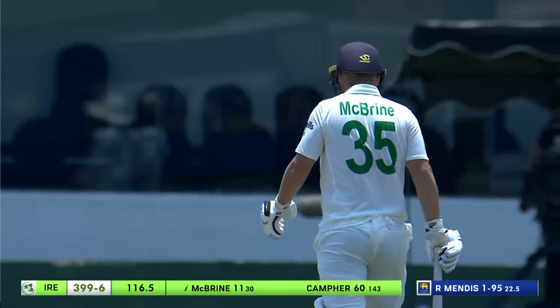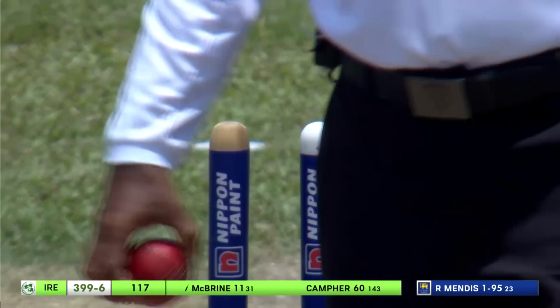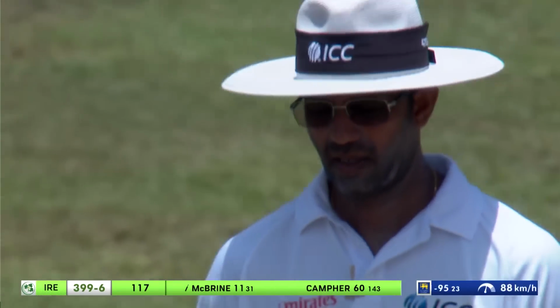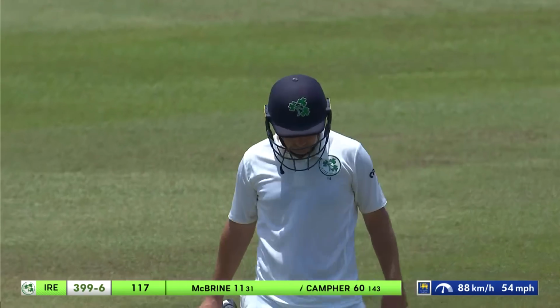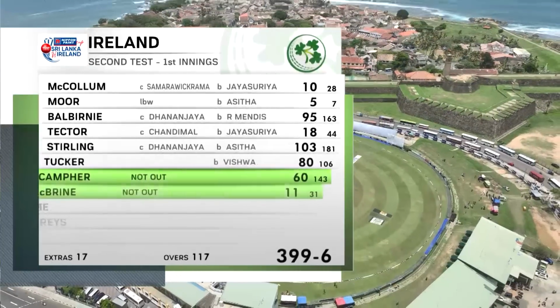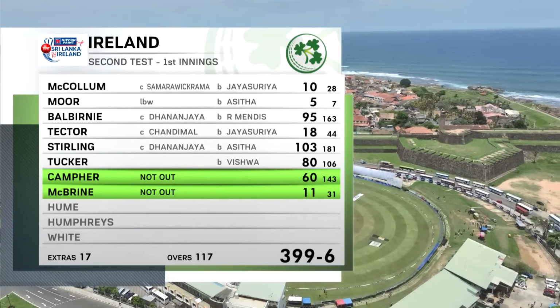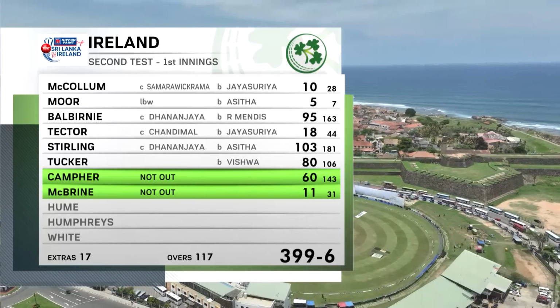Lunch here in Galle on the second day of the second Test. Ireland strongly placed, 399 for 6. They started the day on 319 for 4. None of them ever looked in trouble. They managed the threat of the Sri Lankan bowlers really well. Balbirnie, 95, leading the way.